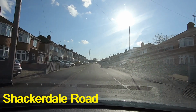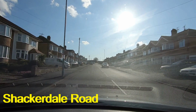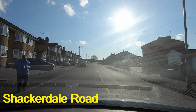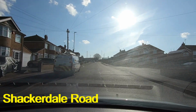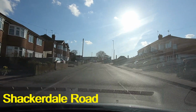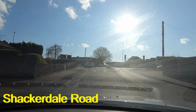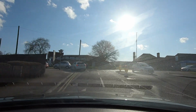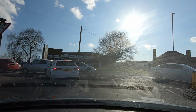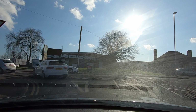And this time we're not turning off at Shackerdale Road, but we are going to go all the way to the end of it, and we're going to turn left when we get to the end. There's another speed bump here. It's a bit hidden, it's a bit faded, the markings are. So anyway, but there we go, we're going to turn left at the end of this road here. That's going to take us into Aylestone Lane, which most people will know as Stonesby Avenue actually. It's a bit difficult to know where Stonesby Avenue ends and Aylestone Lane begins.